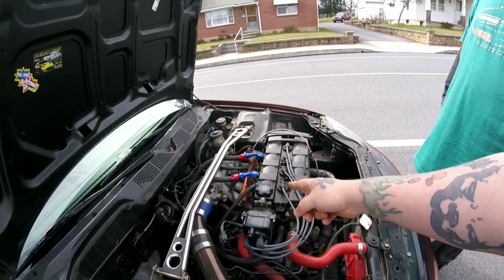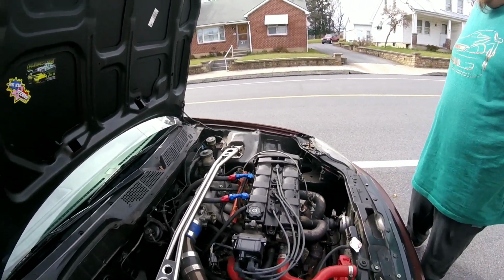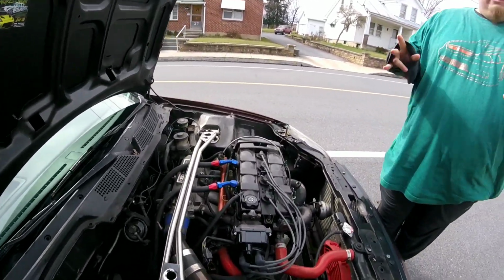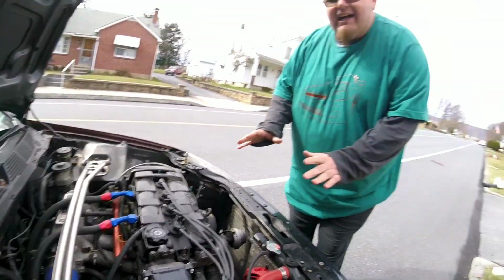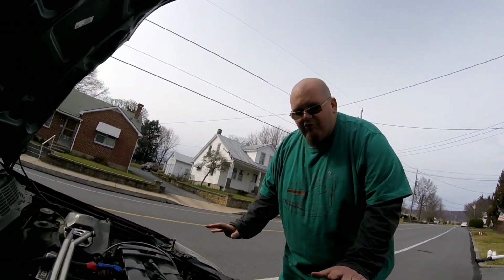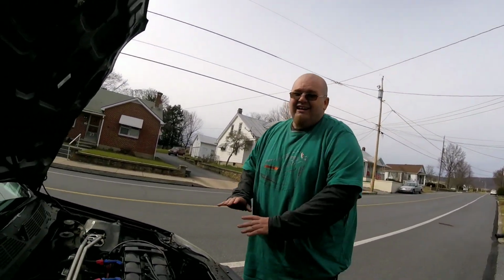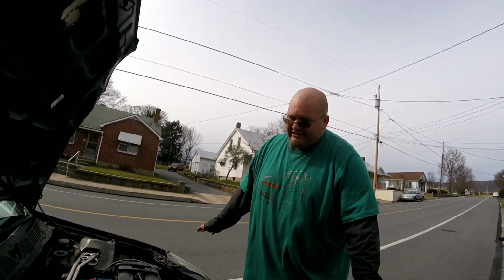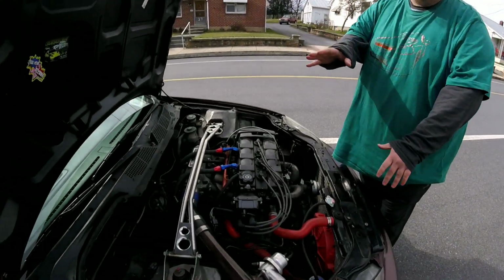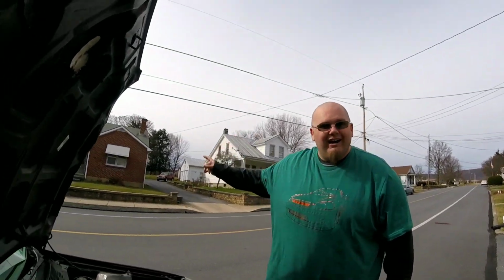So if anybody's questioning the B20, shut your mouth. Full stock B20. No rings, no rods, no pistons, all stock, no head studs. I have ARPs, but I've been running it like this for 2 years. Now, the ARPs are not in the car. They're at home, in a box, brand new.